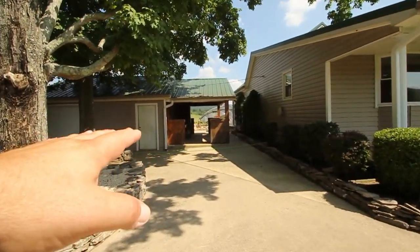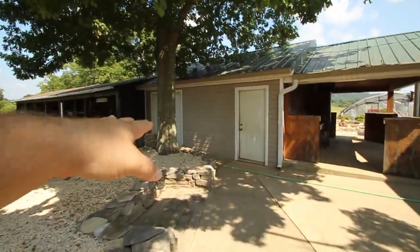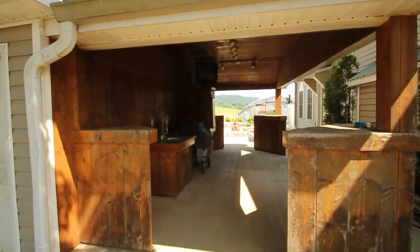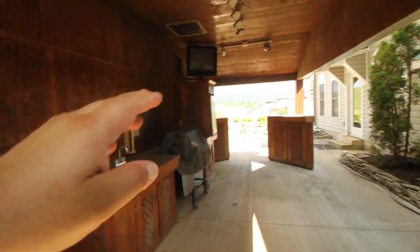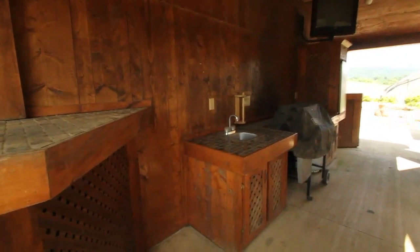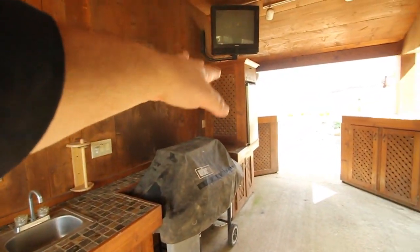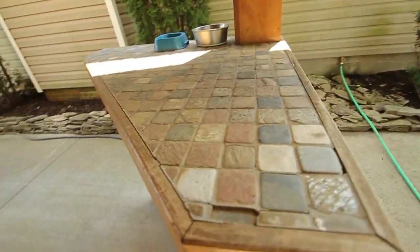So, and then here's a party area. This is the shed. This is the machine shed. And then you've got, you know, for the lawnmower and all that sort of thing. But this is the party area. How cool is this? When I see this, I think of like a pool house. So wait till I show you over there. You're going to really like that. So you got a sink here and a grill, little refrigerator, TV, lighting. Super.